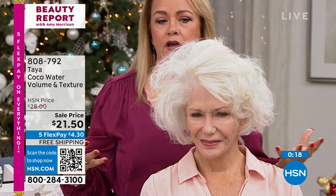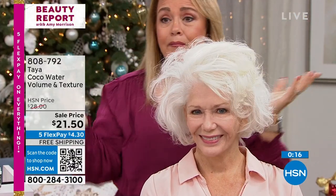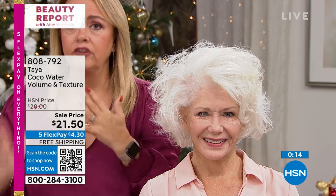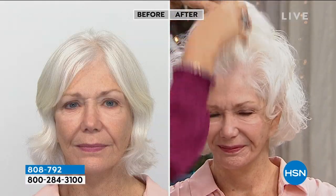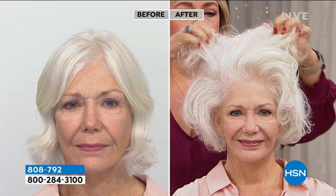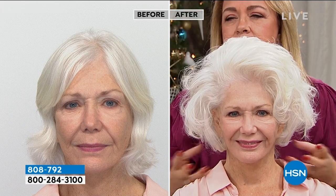Look at that. Now, look at this. Oh, how beautiful. It's gorgeous, and mind you, I'm not doing anything. All I'm doing is just scrunching her hair up. Yes, I did shampoo and condition with our shampoo and conditioner. I use a tiny bit of the styling cream, blow dry her hair, and then just finish with this. Look at how gorgeous. Oh, it looks beautiful. Arlene, thank you. Great job. Great to see you in person.